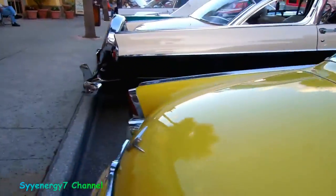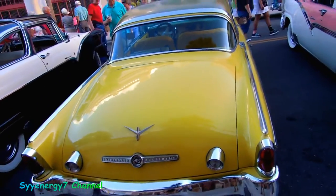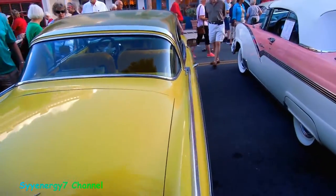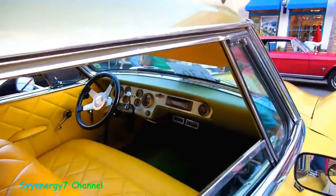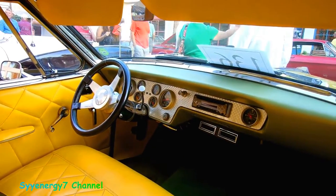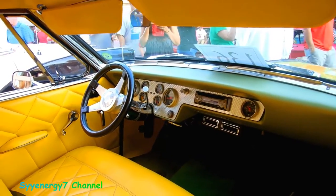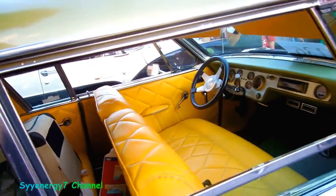But this is a car that's actually way ahead of its time. I can smell the exhaust from that car way over here, man. It's about 100 feet away. It's got that, you know, turned aluminum dash. It's a damn nice car, man.